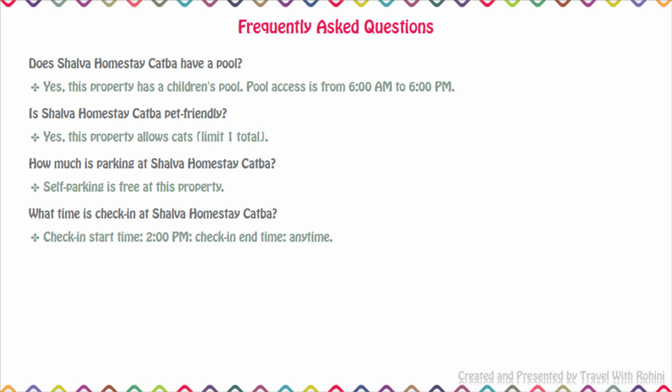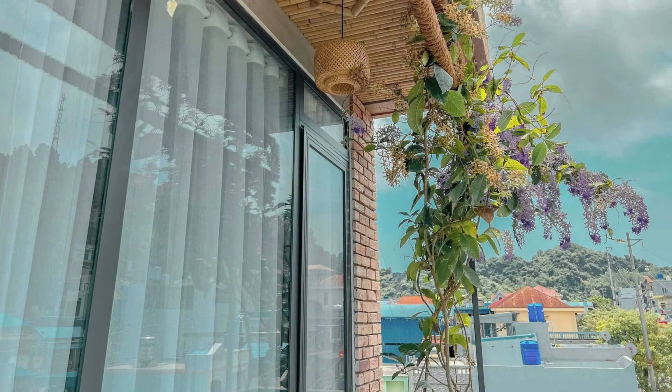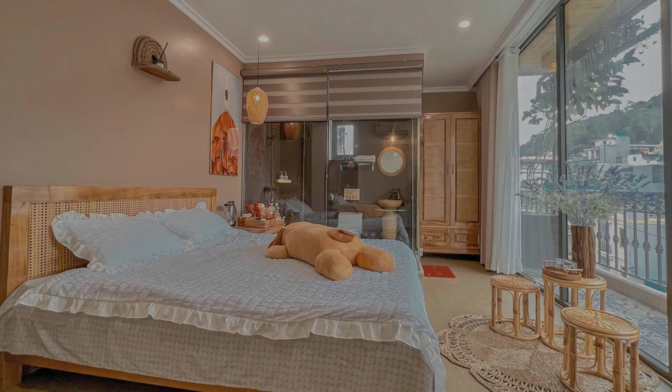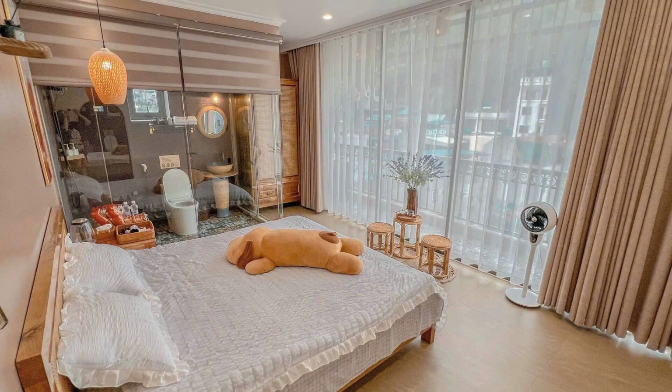A set of FAQs is now displayed on your screen, which may address many of your basic questions about this hotel. You can see on the screen details like room size, bed type, room view, amenities, facilities and images, etc.